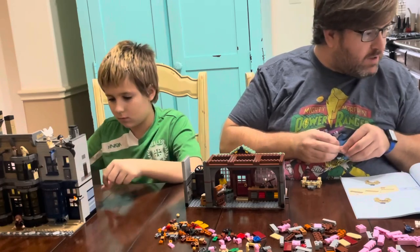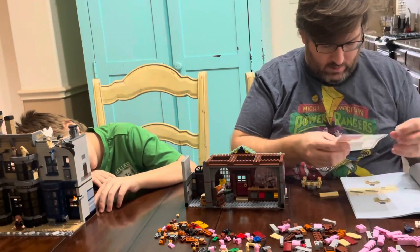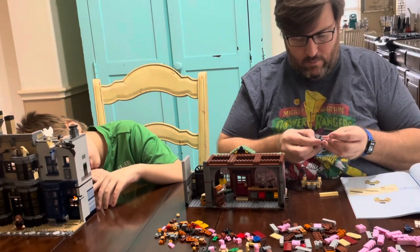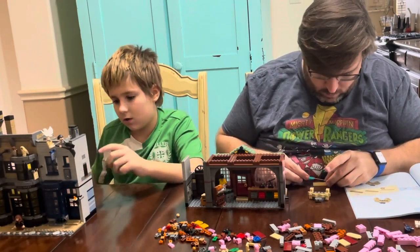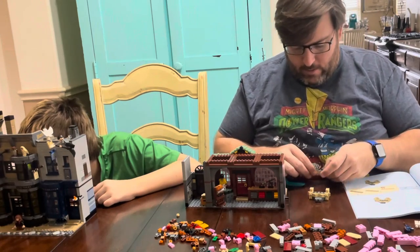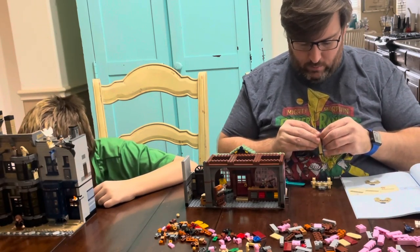Okay. We're going to put sticker B8 on here for the Daily Prophet sign. Do a good job with that sticker.